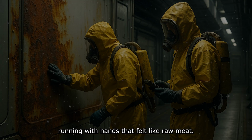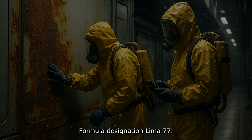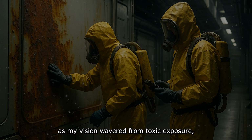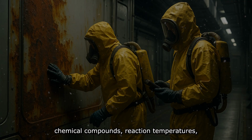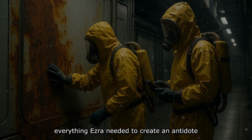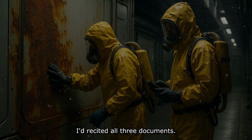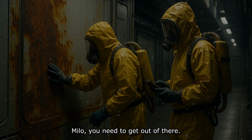With hands that felt like raw meat, I opened the first folder. "Formula designation Lima 77. Neutralization sequence begins with..." The technical specifications blurred together as my vision wavered from toxic exposure. Chemical compounds, reaction temperatures, catalysis requirements. Everything Ezra needed to create an antidote to the weapon we'd accidentally unleashed. "Got it," she said after I'd recited all 3 documents. "Beginning synthesis now. Nilo, you need to get out of there."